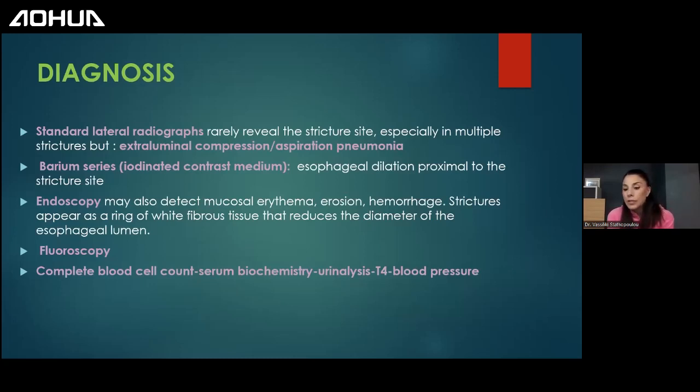And of course, endoscopy is the gold standard for strictures. You will detect if there is an active esophagitis or not. And as we said, the strictures appear as a ring of white fibrous tissue when they have already formed. In the beginning, we could see pseudomembranes, and the beginning of a fold of the esophagus that is starting to reduce the diameter of the esophageal lumen. And of course, fluoroscopy.